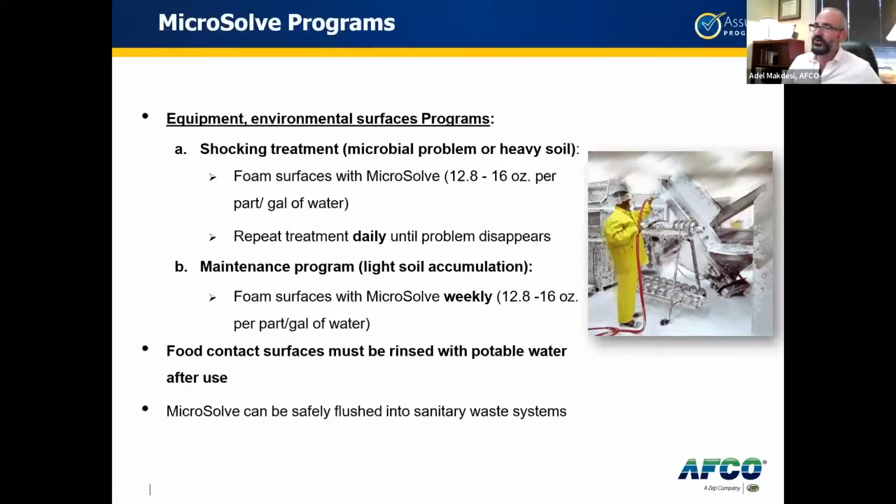And a maintenance program, which is the program that you apply to prevent biofilm from being detected on the processing equipment. When you clean every day, then once a week, at the end of the week, you use Microsolve. After cleaning with an alkaline detergent, rinse it off and then foam with Microsolve and let it sit 10 minutes, rinse it off, and then you will never have a biofilm on that piece of equipment. This is a maintenance program for plants that don't have a microbial problem, to keep it that way.